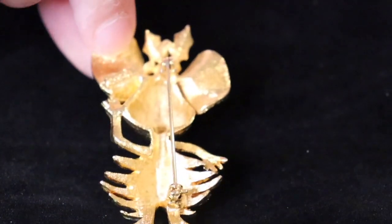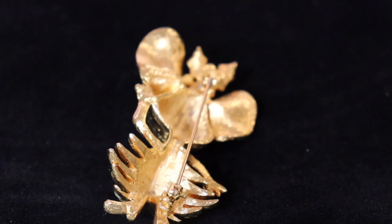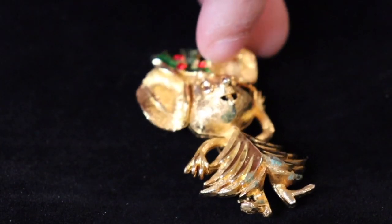Now, she actually is marked, and I don't know if you can see that little mark there, but it's actually Corel. Now, I did some information digging on Corel because honestly, I had never heard of them, and they started in 1971, and what's interesting is they were actually related to the famous Coro. Now, Coro became the property of Richton International in 1969, as well as Oscar de la Renta's brand. And they only were made for about 10 years or so before the company went bankrupt. But they made a lot of Christmas brooches and they're pretty good quality. So I would say be on the lookout for those. And this is just such a fun little mouse. I think that she's just darling.